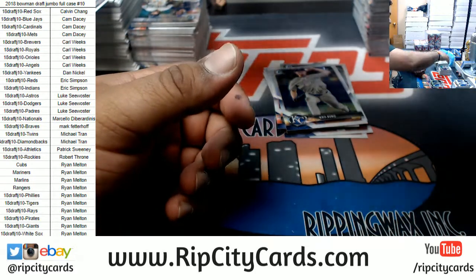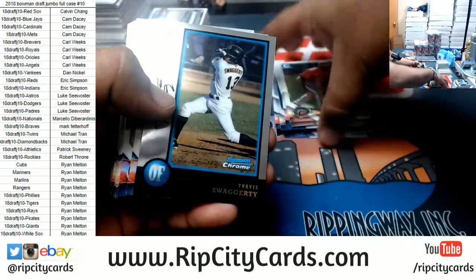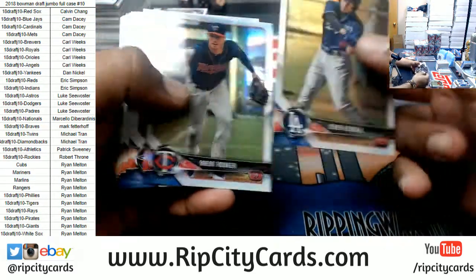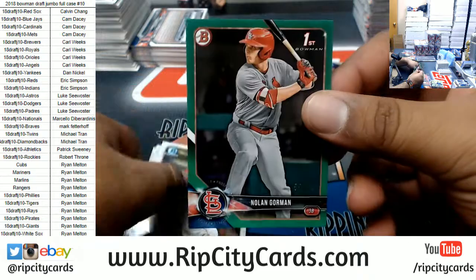Other than that, I don't really care. Maybe Drew Brees and the Saints. It'd be nice to see Drew Brees get another championship under that belt. Swaggerty, insert for the Pirates. All paper. A little green paper in the back. Nolan Gorman, 99 Cardinals.